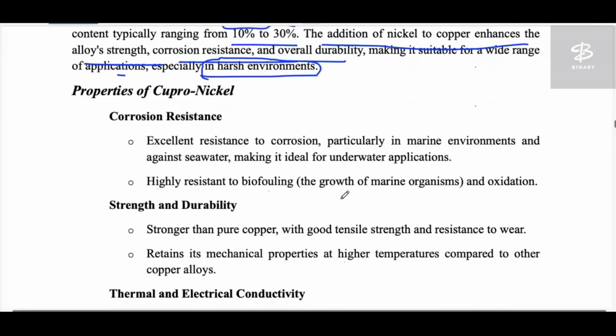The properties of the copper nickel are the corrosion resistance. Excellent resistance to corrosion, particularly in the marine environment and against seawater, making it ideal for underwater application. So think about it. Whenever the component is going to be used under seawater, copper nickel is the first priority.